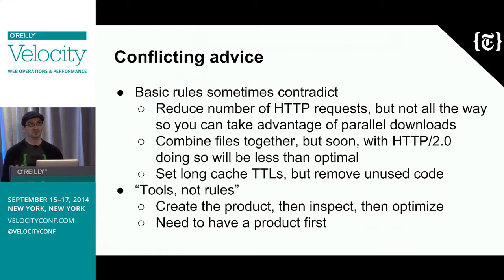If you look at some of the original rules about how to keep your web pages responsive and fast, you look at things like reduce your number of HTTP requests, and that all makes sense. The fewer things you have to download, the better. But we discovered later that you can't reduce it all the way to 1. The browser will download things in parallel, and you're not taking advantage of that. So you can't reduce it all the way to its extreme.